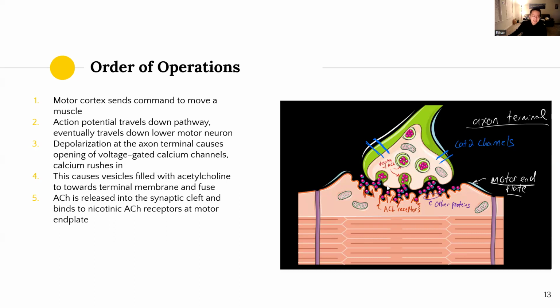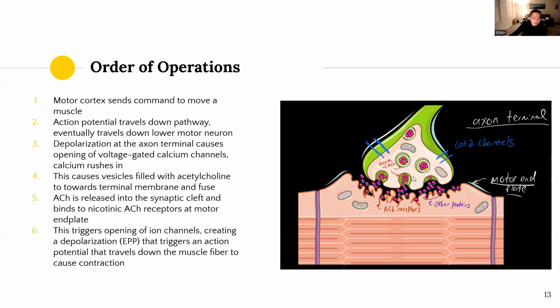So that release of ACH into the synaptic cleft allows ACH to then bind to the acetylcholine receptors at the motor end plate down here. Once those acetylcholine receptors are bound to acetylcholine, this opens these acetylcholine-gated ion channels that create depolarization, or an end plate potential, that triggers an action potential that travels down the muscle fiber to cause contraction of that muscle fiber. And you can imagine the propagation of the action potential down the surface of the skeletal muscle membrane, which will then allow the entire muscle fiber, all these sarcomeres and stuff, to contract.